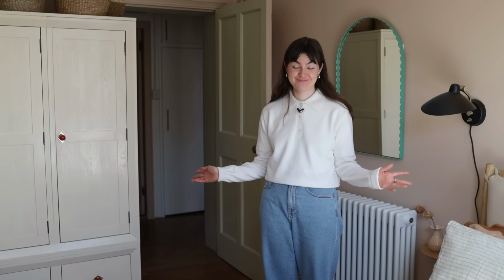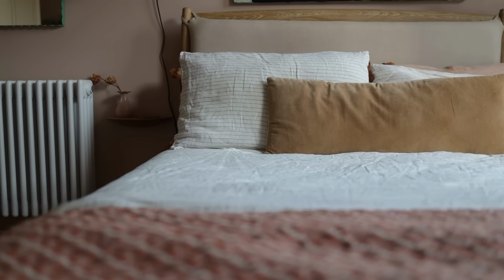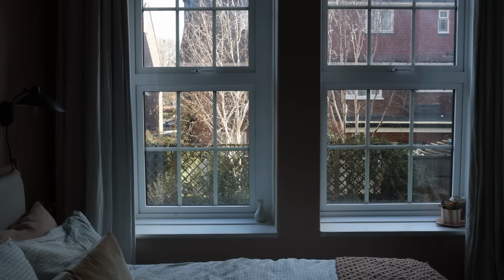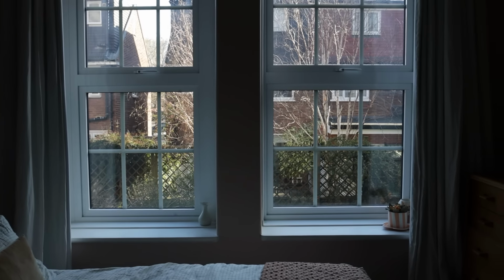Welcome to the bedroom. So this is my bedroom. Would you believe it? I think this is also probably a room that I didn't really have much of a design plan for. I was so used to living in shared flats where your bedroom is your main expression of personality that you can't really put a design scheme onto that. So it was quite overwhelming to have the prospect of something that I could actually design.